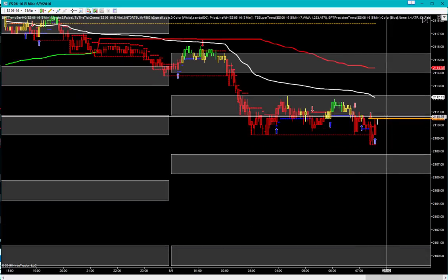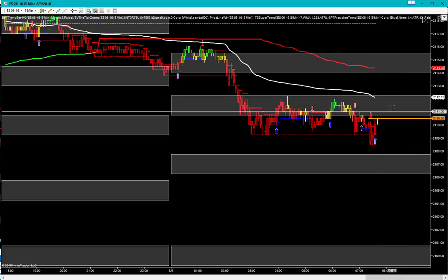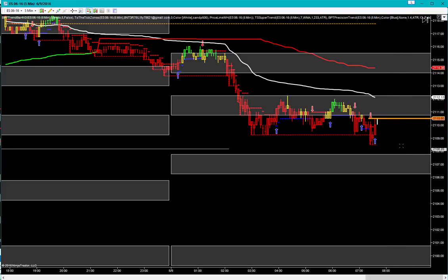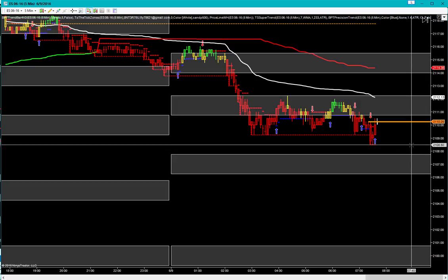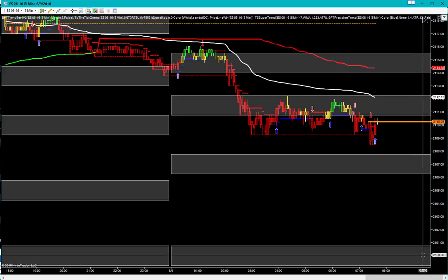Let's say we're going to get up here, and somewhere right in here, between this white line and this zone, kind of a dangerous area where we consolidated in this area. Look for a breakdown back down here to test this bottom this morning and down into this zone. Then look for a retracement back up to this overnight low of 2108. And then if we're heading down today, it's going to be a straight shot down to 2100.